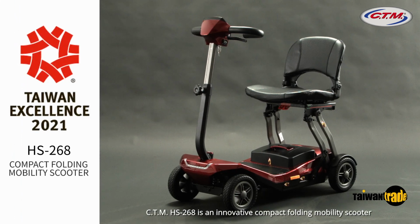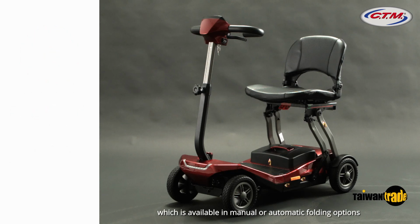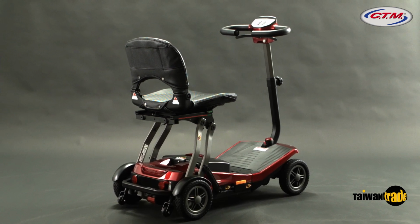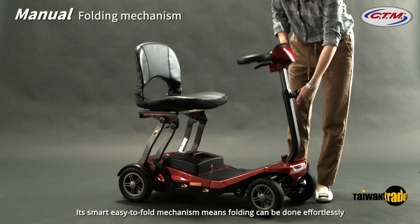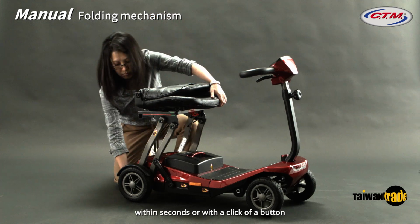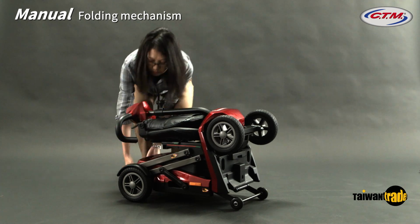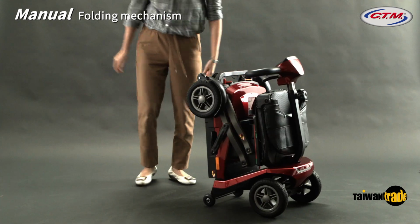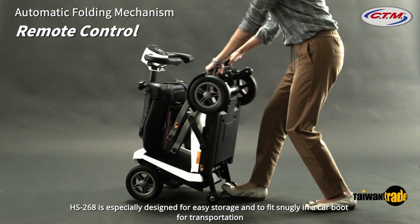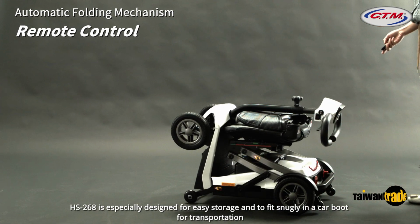C.T.M HS268 is an innovative compact folding mobility scooter, which is available in manual or automatic folding options. Its smart, easy-to-fold mechanism means folding can be done effortlessly within seconds or with the click of a button. HS268 is especially designed for easy storage and to fit snugly in a car boot for transportation.